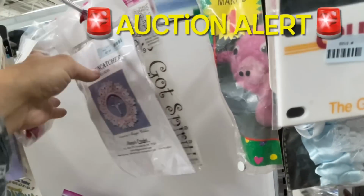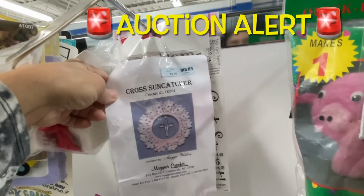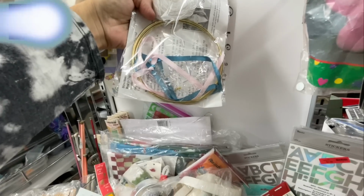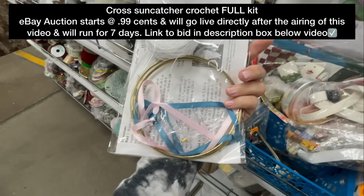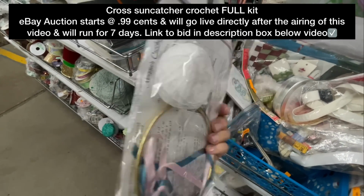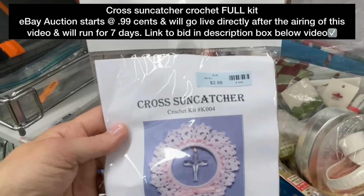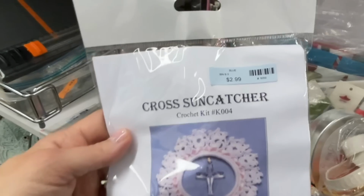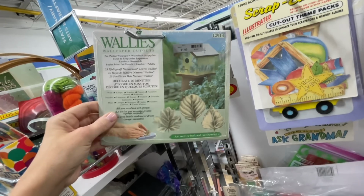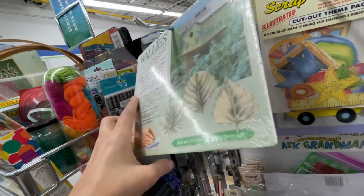First up for auction is this really cute crochet cross sun catcher. The reason I grabbed this for auction was because it was a whole kit and it looks like everything is there. The rings, all the materials to make this project. The bidding starts at only 99 cents, and I think it would make a great winter sit-down project.